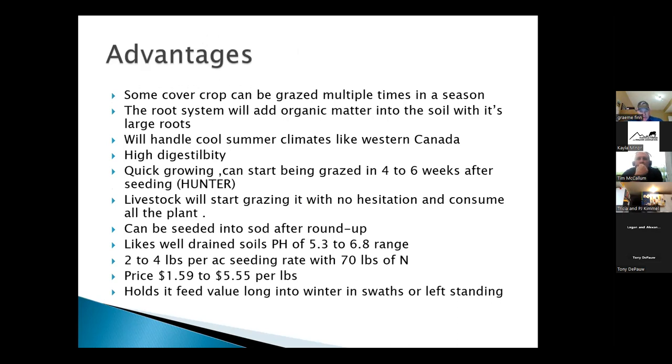Like I said earlier, we can graze multiple times through the season with most of these, except for your peas and your sunflowers. Once they've been grazed once, they're not going to come back again. The sorghums, you have to be very careful with under 2 feet tall. Prussic acid is an issue with them, but after that, they're good to go. We used to graze a lot of sorghum in Australia for fattening cattle, and we knew our limits. So something like that can be kept an eye on. A lot of organic matter by the diversity of the root systems in the soil.